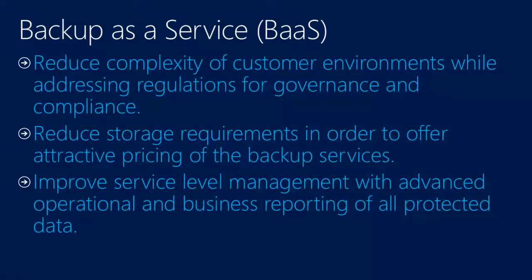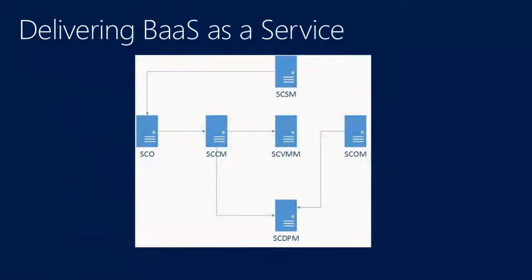Now Robert's going to show us how System Center, many different components, can be combined to create a very rich disaster recovery solution. True. So thank you, John. Okay, so here's the thing. How many of you are actually delivering backup as a service? Please raise your hand. Anyone? 1, 2, 3, 4. Oh my. That's good. So I will show you a demo of a way to do it.